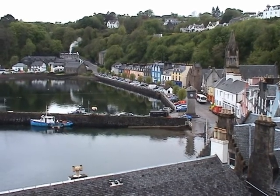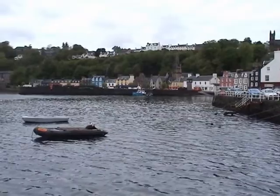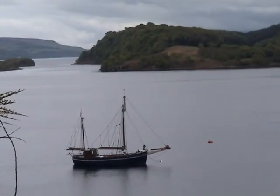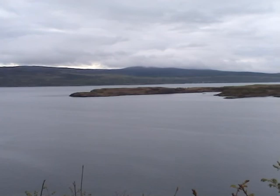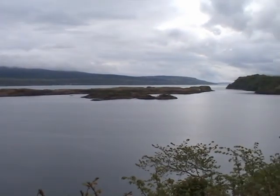Tobermory was where we were staying, with its colourful houses and its harbour. On a short walk into town, you get this wonderful view of Carve Island, where there is a colony of seals.